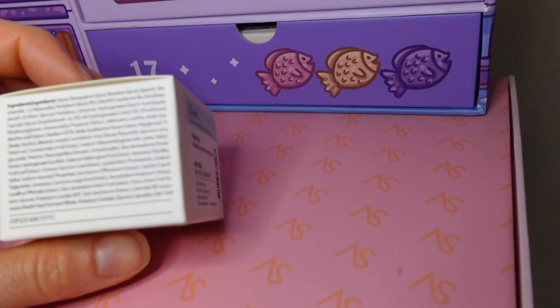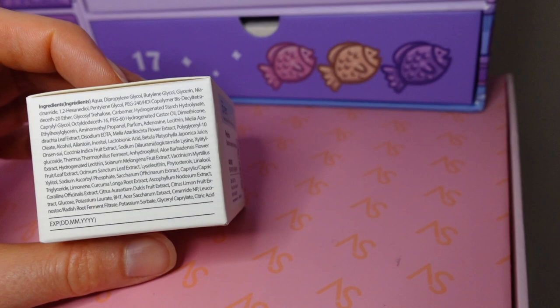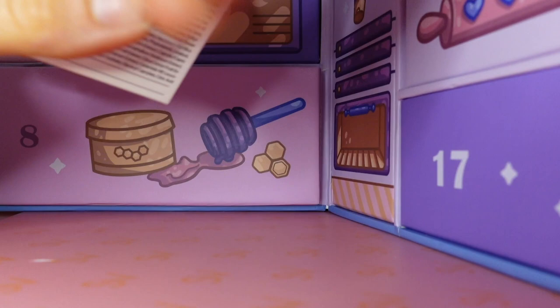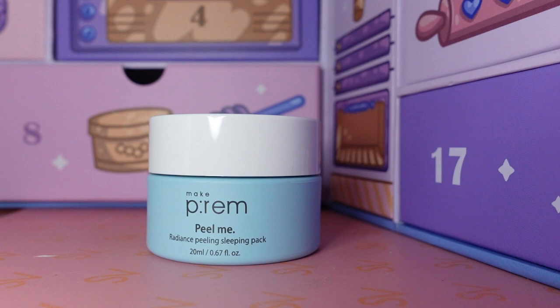This actually looks kind of promising, aside from the fact that it has citrus fruit extract, which can be irritating. It has ceramide, lactobionic acid is a polyhydroxy acid. Yeah, polyhydroxy acids, for those of you who have sensitive skin, they're a great way to approach gentle exfoliating because they gently exfoliate, but they also help improve the moisture content of the skin. They're humectants. And ultimately, that's gonna help your skin exfoliate better. I'm actually kind of excited to try this.